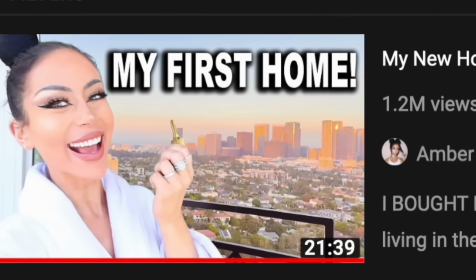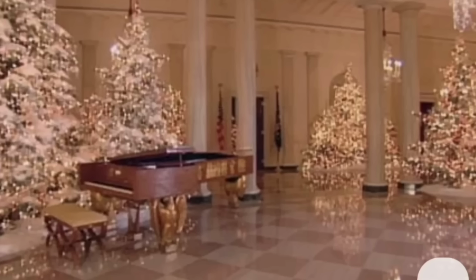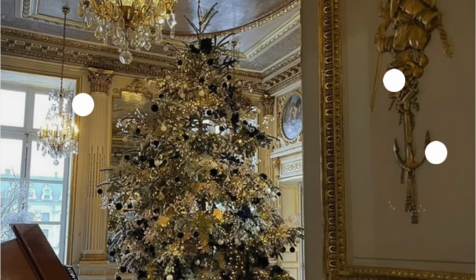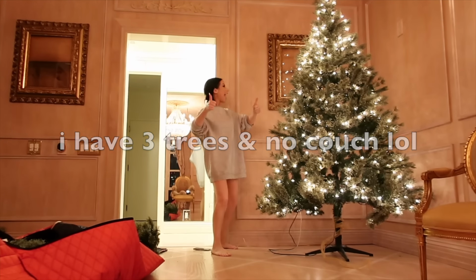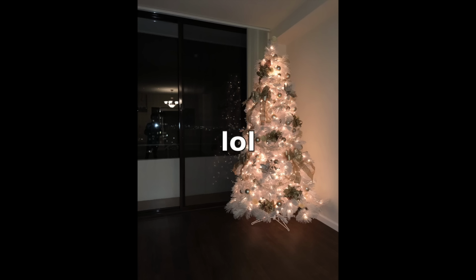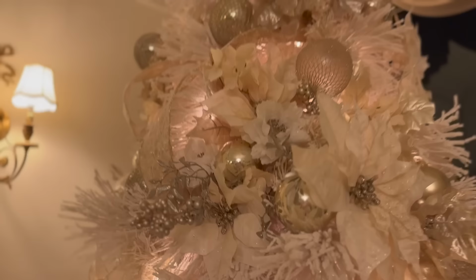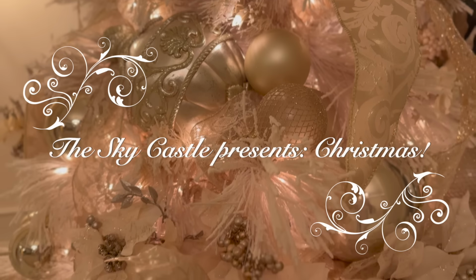Since I moved into my dream house, I've been fantasizing about decorating it for Christmas like the fancy old hotels that dominate my Pinterest boards. And since you guys know my specialty is decorating my empty houses with Christmas trees, note my first apartment back in 2016, finally it's time to make the entire Sky Castle my little Christmas wonderland. So without further ado, it's beginning to look a lot like Christmas, Sky Castle style.